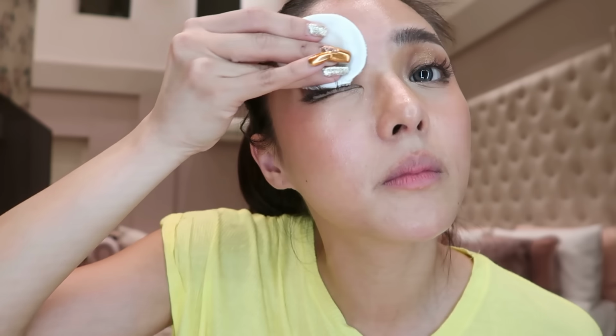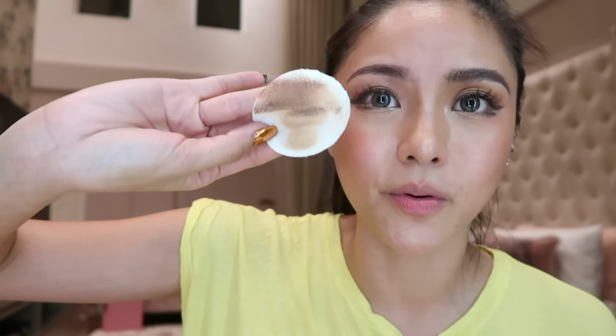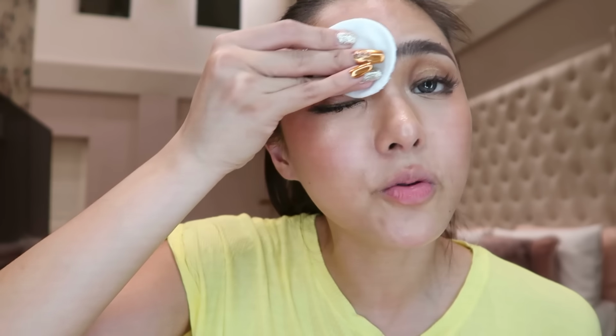So makapal yung makeup ko since I came from a photo shoot. Micellar water talaga is really one of my must-have kapag nagtatanggal ng makeup. Look! Diba? So, ninigurado lang ako na wala nang tira talaga. The lips. So, ayan na, wala na.